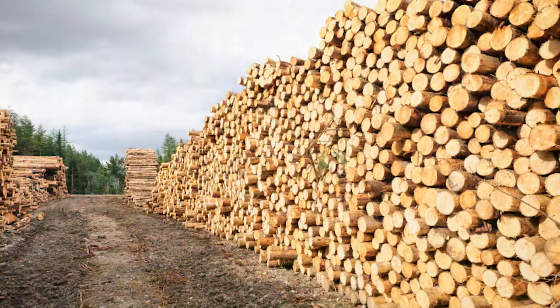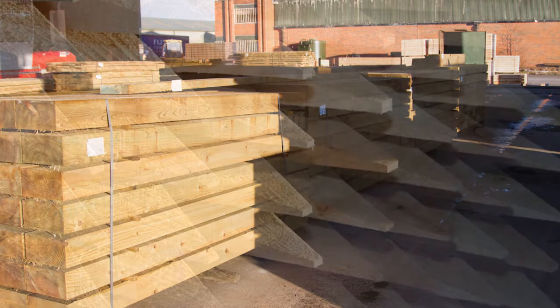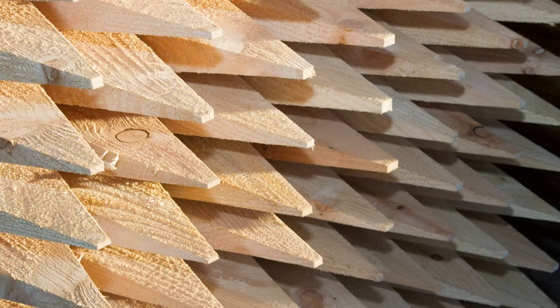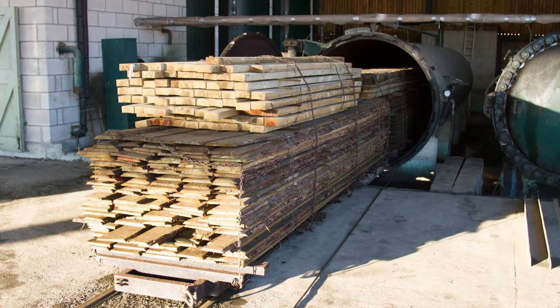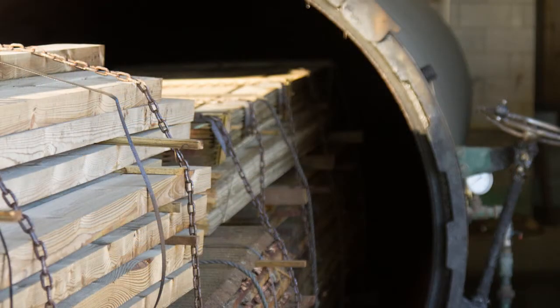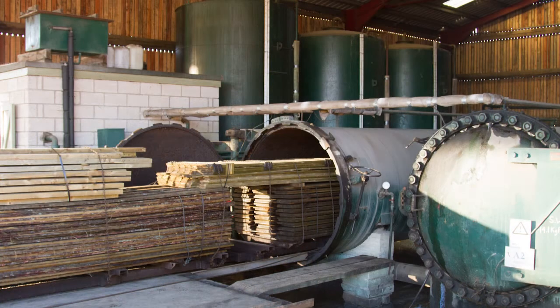After felling, trees are stripped, sawn and dried ready for treatment. Before applying the preservative, the timber is cut into boards, posts or planks. Preservatives are then applied to the timber during what is known as the pressure treatment process. The timber is loaded into very large treatment vessels on rail tracks. A vacuum helps to remove air from the timber before the preservative is added.